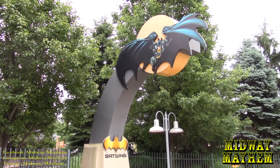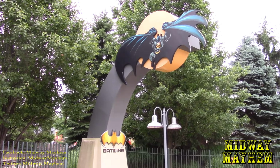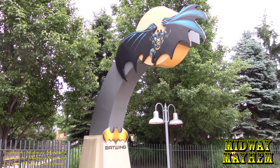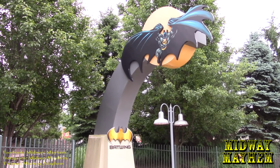The next roller coaster here is known as Batwing, and it's a Vekoma flying roller coaster. And unfortunately, I am not going to be riding, because if you guys know me, I get violently sick on these kinds of rides. I'll still show it to you. Let's head over there.